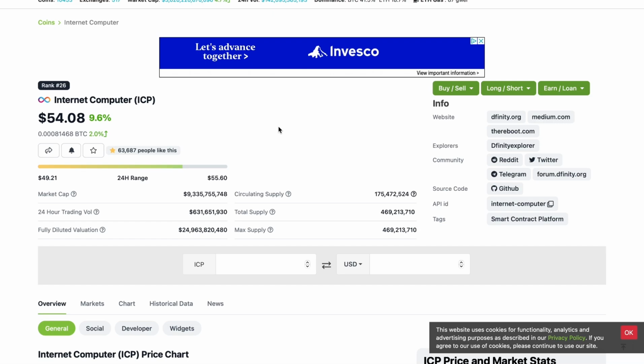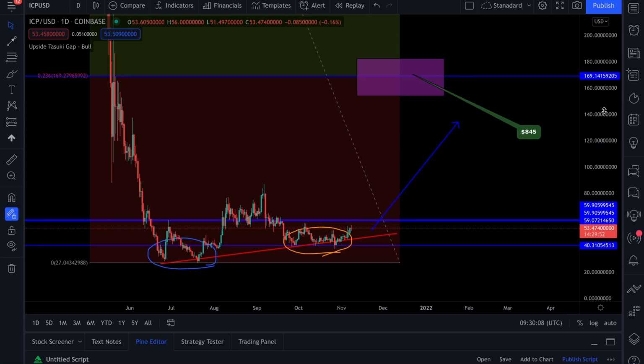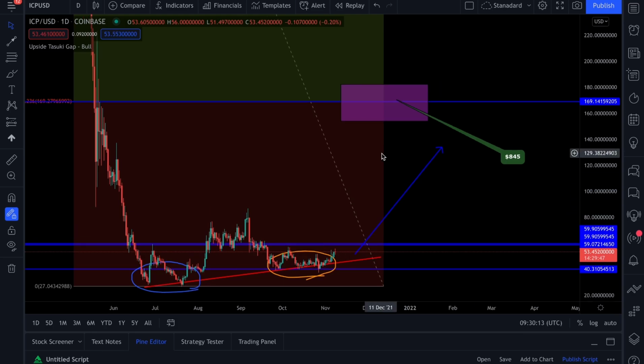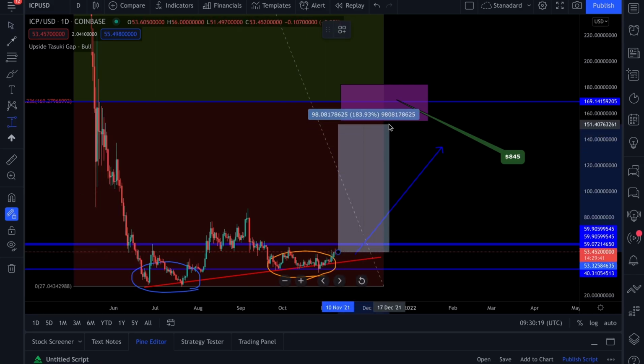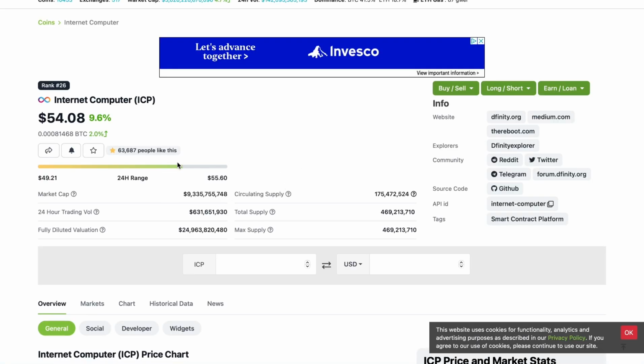This is a huge move. So even those of you that have been following my first ever ICP videos on this channel, you should be up tremendously in profit already, right? This is literally one of those nice risk to reward spot trades with massive upside potential. We already mentioned, even if price was to hit our worst expectations, which is around, let's just say, $140 per coin, that's 162%, right?